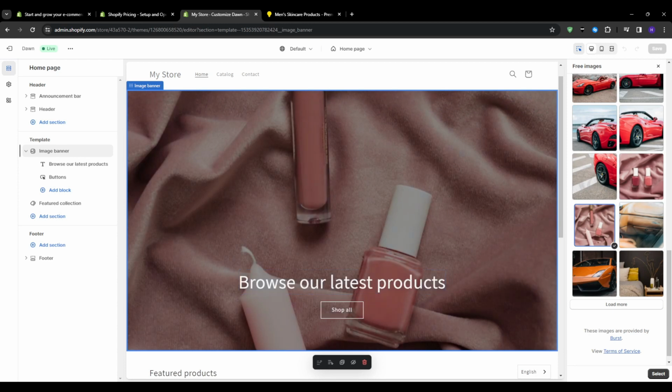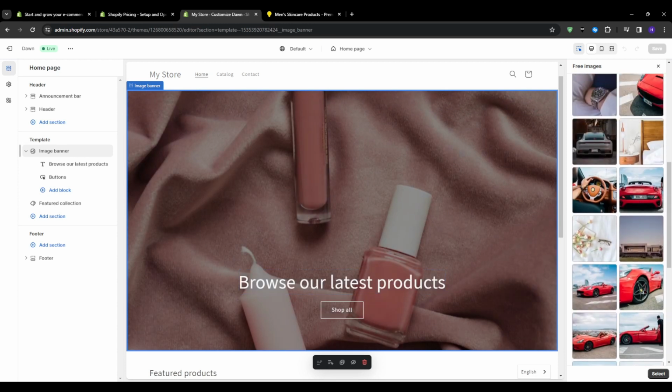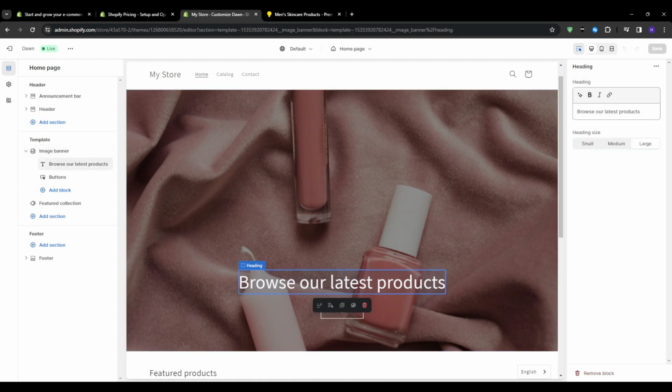After that, you want to swap out the default announcement text with something more salesy and specific to the product. Feel free to come up with your own compelling headline.